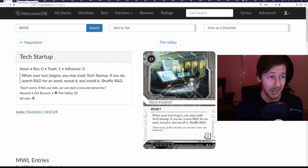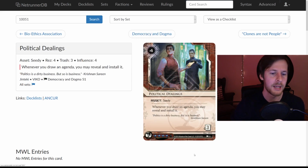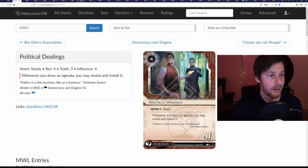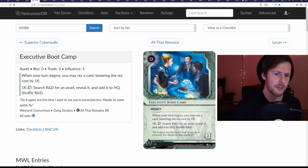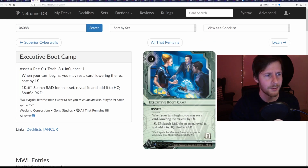But a lot of really important asset cards have the word reveal on them. Political Dealings is a win condition for asset spam Jinteki, has reveal on it, gain that free credit. Lakshmi Smart Fabrics, a really strong asset card, also has the word reveal on it, get some extra money. And there's a lot of other stuff. Executive Bootcamp is a pretty good card. This now fires for free.